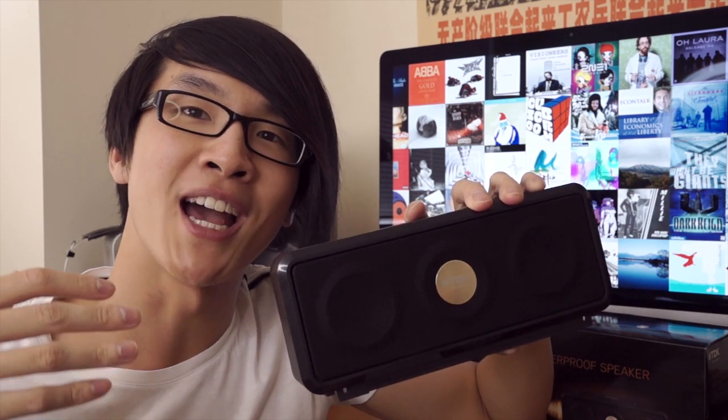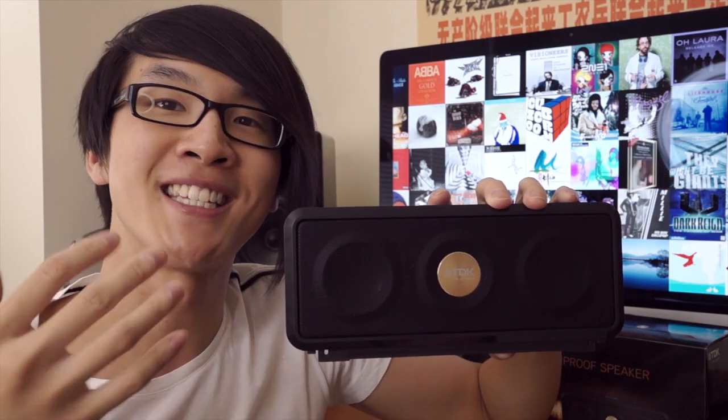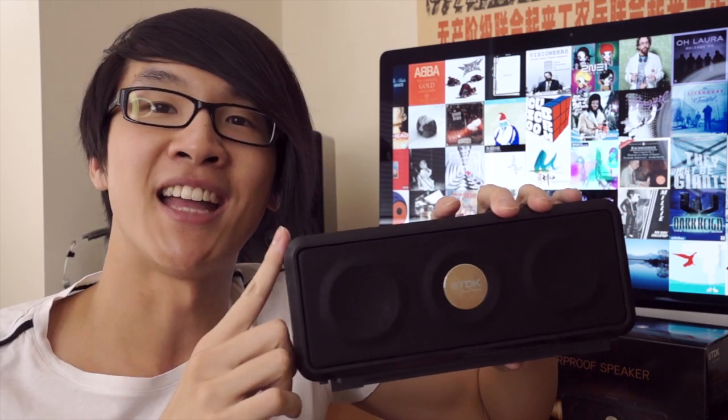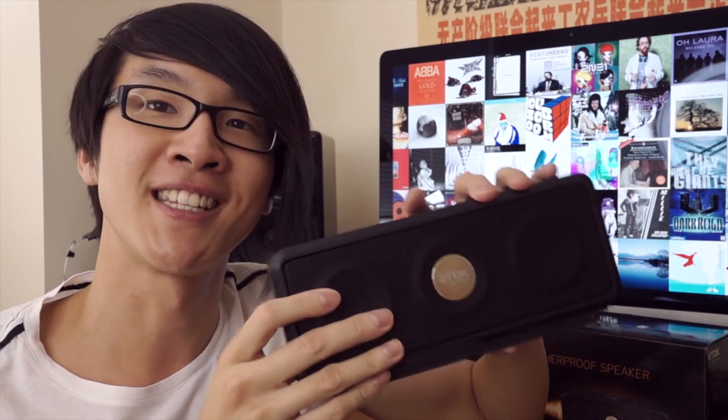In this video, we're going to look at the design and the build quality of the A33. We're going to look at the usability, and then we're going to have a listen to the sound quality of this portable speaker. Now, I got this at JB Hi-Fi, an electronics retailer in Australia, for $116.